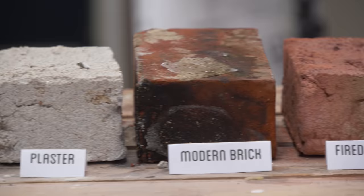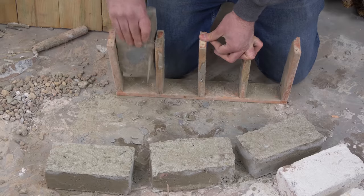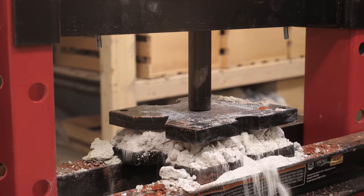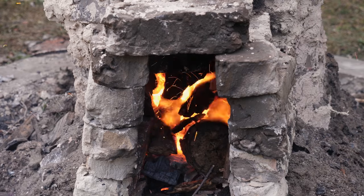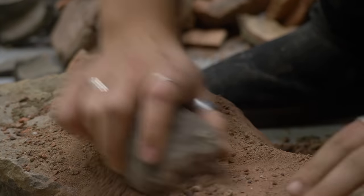We've now experimented with a few different recipes for bricks, mixing various ratios of clay with sand, lime, and grog. But our initial attempts weren't the strongest or the most heat-resistant of bricks. This time we tried a batch with a new recipe which involves a much higher ratio of grog, which is made by crushing fired ceramics into a powder.